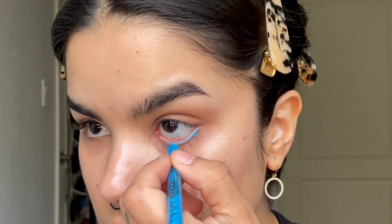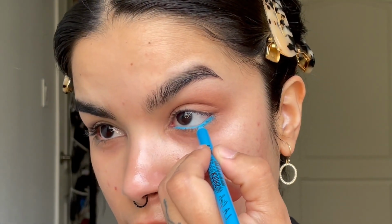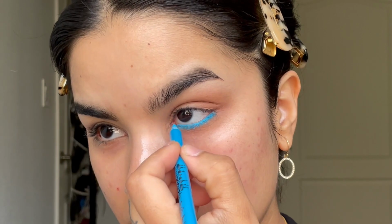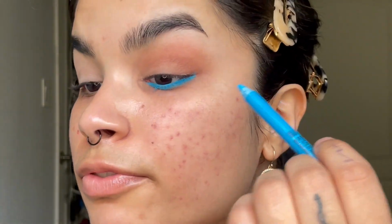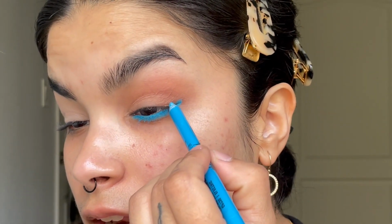So I'm gonna take my LA Girl Shockwave eyeliners, and starting off with this neon blue. This is in the shade Electric. For starters, I'm gonna put this electric blue in my waterline, but also really in my lashes. So not too far down, but just so we can see that blue a little bit better. I'm gonna create a V shape with this. So I'm gonna bring out the blue just a little bit, and then I'm gonna connect that to the top.